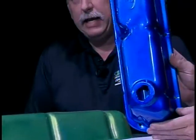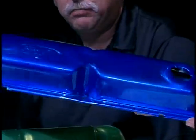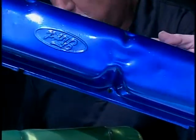Here's another one here if you want to do a close-up. That's what we call candy blue, where I spray a chrome-like powder base coat and then a translucent blue on top of it. They call it candy blue.